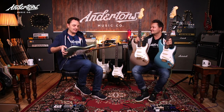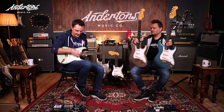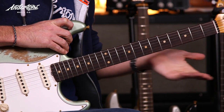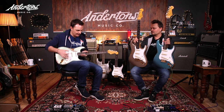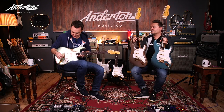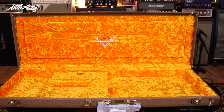So this is the spec we go with on these. Almost everything is an upgrade spec to what you would normally get. We're going super light ash bodies, hand wound fat '60s pickups, and a '61 neck carve, which is basically a slim C neck carve. You've got the rosewood slab board, standard frets, the gold tuners with the pearloid ends, nickel frets, traditional wiring, and a beautiful, proper custom shop case, all that kind of stuff.